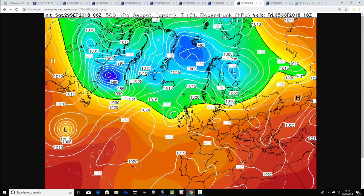Temperatures will be lower again, so really up and down, fluctuating day by day with the temperatures. On Friday, the best temperature we get probably is in the south, around 15 degrees. Northern areas struggling to get into double digits.